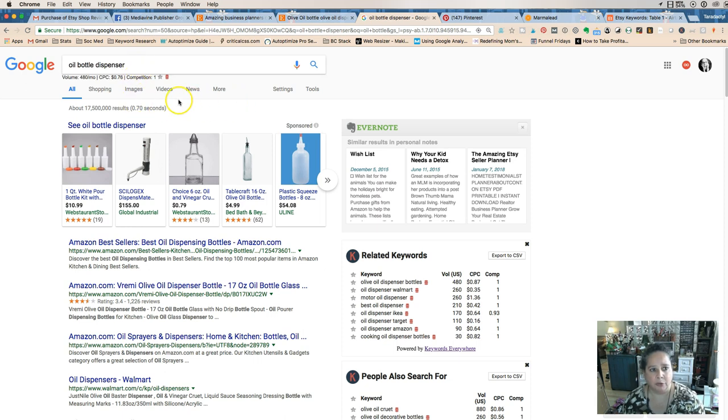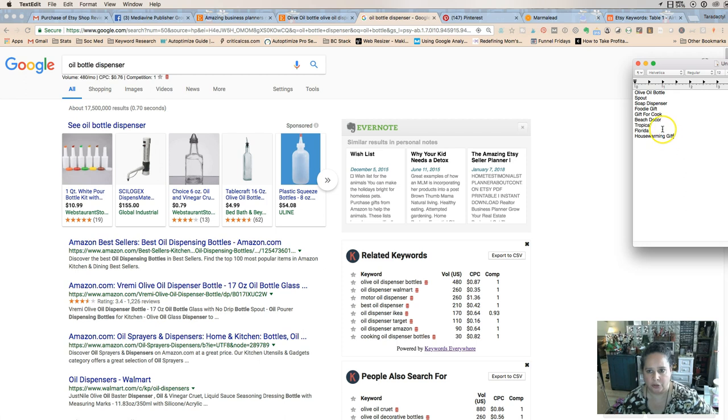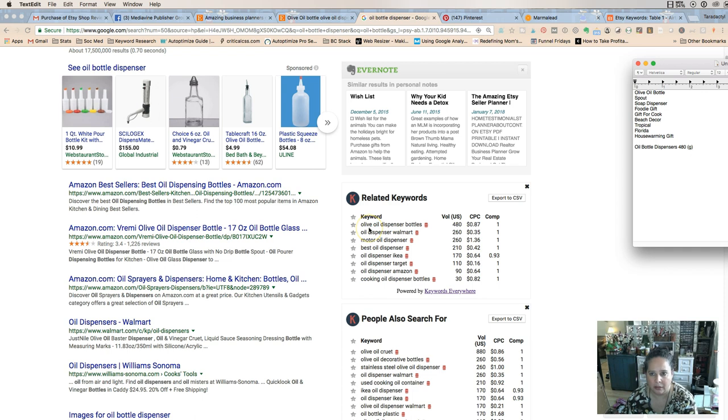Okay, and I use a program called Keywords Everywhere that is going to get us a number. So there's 480 searches in Google a month. So we're going to say oil bottle dispenser, 480. And we know that's Google, so we could even put a G after it, for Google searches a month. And then let's go down here and it's olive oil dispenser bottles, same amount, but we don't have bottles up here. So we need to remember to get bottles in here, right?